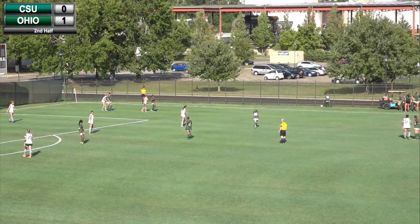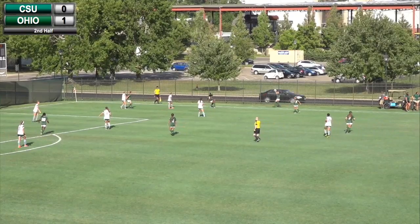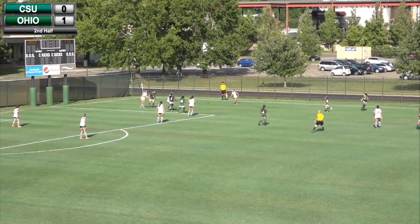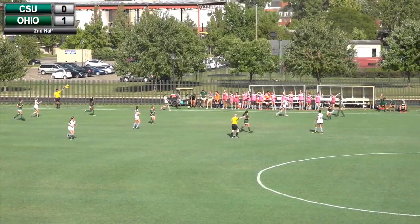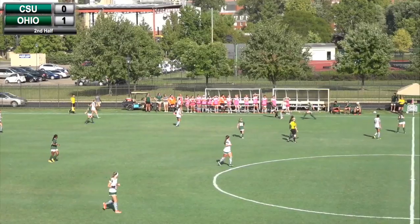Bobcats holding the 1-0 advantage, looking for their third consecutive victory here to start 2019. Cleveland State comes in 1-0-1 on the year. So the Bobcats now operating in their own left corner. And ball heads out of play. Be a throw-in for Ohio.